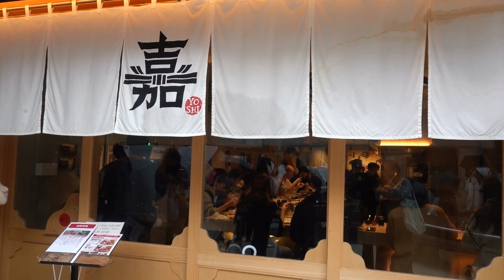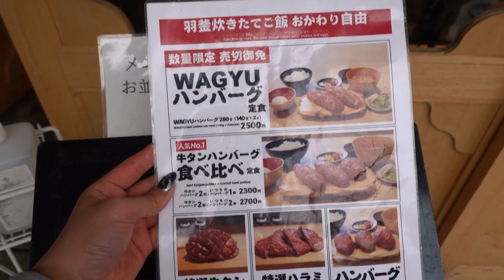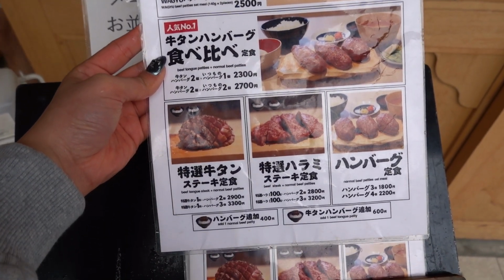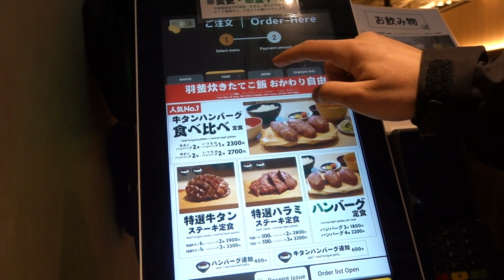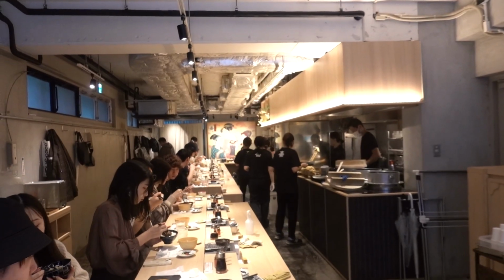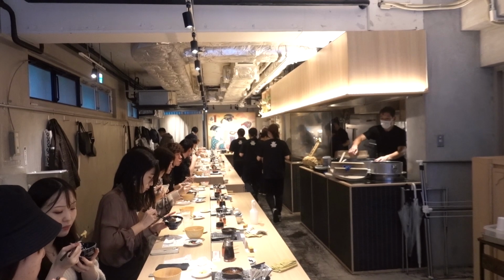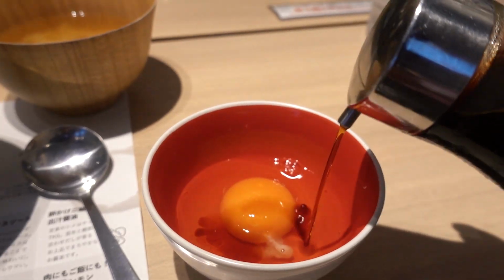Yoshi specializes in hamburger steaks and there's quite a few spots in Japan that do the same thing, but I like the variety that they offer here. They have wagyu patties, steak and ox tongue. Once you get into the restaurant, you can place your order on the machine and pay, and then a staff member will allocate a seat for you. Each customer is allowed 1 fresh egg, which is self-serve.